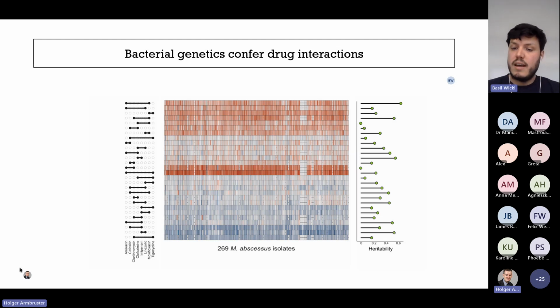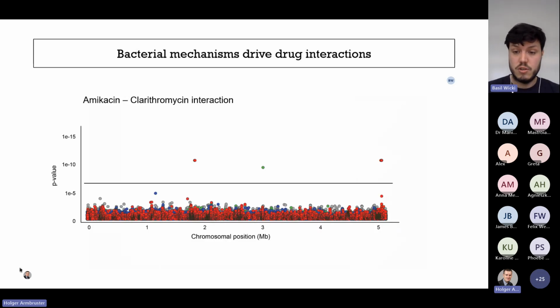Another way to assess this question is to measure the so-called heritability. With heritability, we can define how much of a phenotypic variation, in this case, the drug interaction variation, can be explained by the genetic background of the bacteria. And as you can see on the right side, for some of these tested combinations, more than 50% of the drug interaction phenotype can be explained by genetics. And since all of these clinical isolates were whole genome sequenced, we could run a genome-wide association study approach, here with the example of amikacin and clarithromycin, and we identified genetic variants which are highly associated to the drug interaction phenotype. This is an ongoing effort, and we are currently working with knockouts, complement mutants, and so on to answer in more detail what exact genetic mechanisms underlie drug interaction.